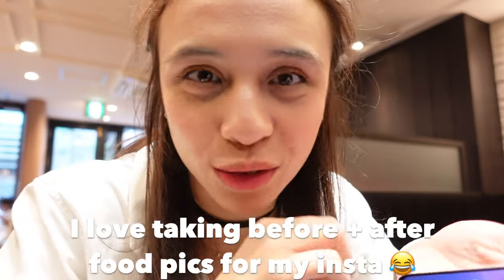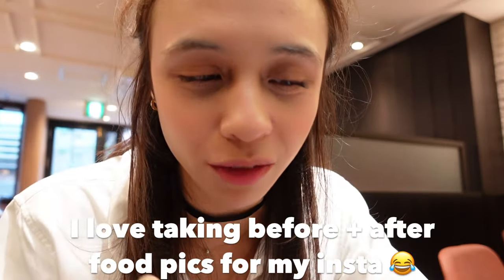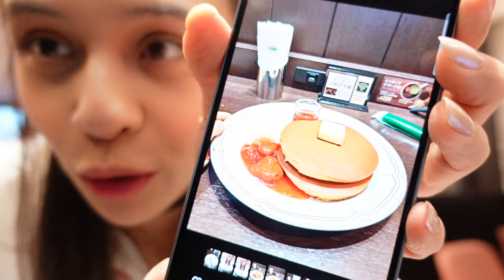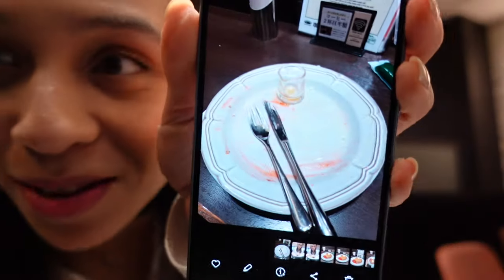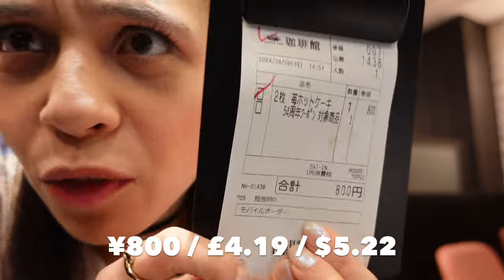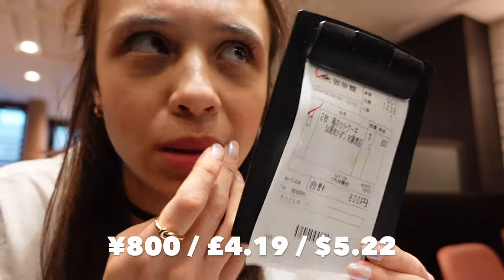It's strange for me to feel really full. I ate that cake really quickly before, and then five minutes later, anyway. And it was only 800 yen. I think I've always paired it with a drink before, so it's probably been a little bit more expensive, but it's really good.